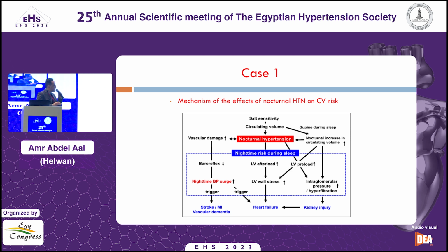As with yesterday, there was a very interesting lecture presented by Dr. Nock Porter about the importance of night hypertension. As he said, it is the most potent predictor of cardiovascular outcome in patients with hypertension. It is more potent than daytime and 24-hour blood pressure. And this is because of the effect of nocturnal hypertension on cardiovascular risk. As you can see here, it causes increased vascular damage and decreased baroreflex, which cause nighttime blood pressure surge, which could trigger stroke, MI, and heart failure.